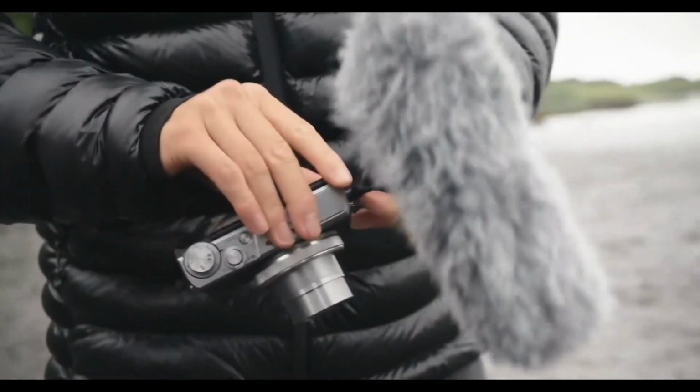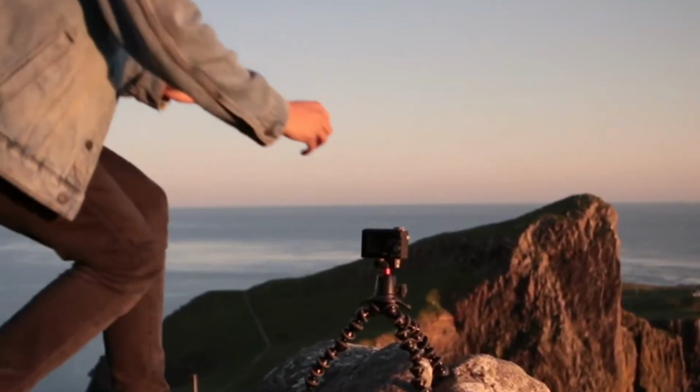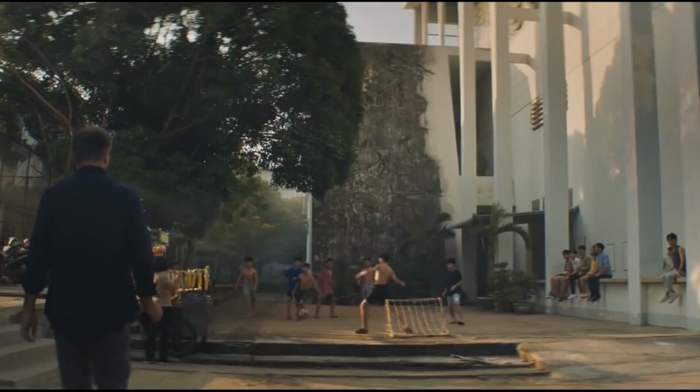4. Compact cameras. Now let's shift gears and talk about compact cameras. These little powerhouses may not have the interchangeable lens capability of their larger counterparts, but they make up for it with portability and convenience. If you're always on the go or prefer a compact setup, these cameras are worth considering.